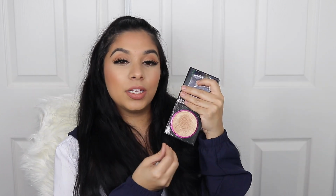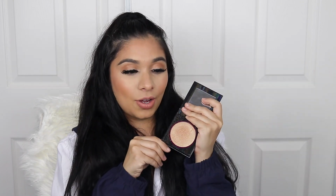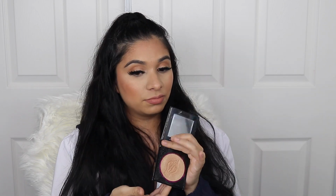But this formula, you guys, it literally melts into your skin. Makes it look like it's your skin, but better. It doesn't look chunky. It doesn't look too glittery. It's literally the perfect highlight. So I already know this is going to be my jam in 2021, and it's been my jam since I picked it up. So, y'all, if you haven't picked this up, pick it up before it goes out, because I don't know if it is permanent or not. So, pick it up.